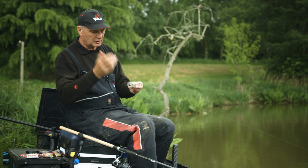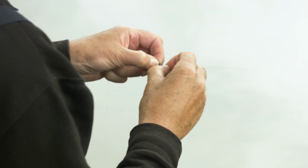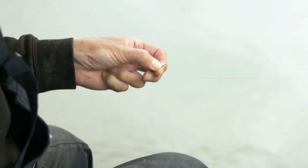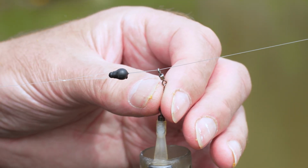If I want to get fish active in my peg, then I'll put a cage feeder on. But I have that onto a swivel, so I can change it. I can change to different sizes. I can even, if I want to put a bomb on and change to a bomb, I can put a bomb on. But it's really important that I have a swivel on, and that's running up and down the line.